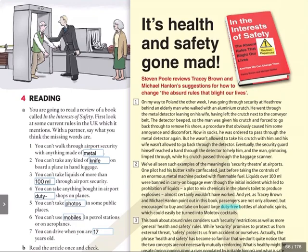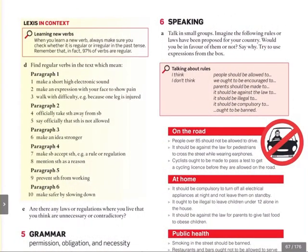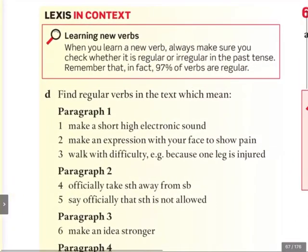Now let's have a look at our Lexis in context on page 67. Are you ready? Now there's some advice here. It says learning new verbs. When you learn a new verb, always make sure you check whether it's regular or irregular in the past tense. Remember that, in fact, 97% of verbs in English are regular. And I would also say, pay attention if it needs a preposition, if it's transitive or intransitive, if there's any expressions or collocations that it appears in, so go that little bit further.